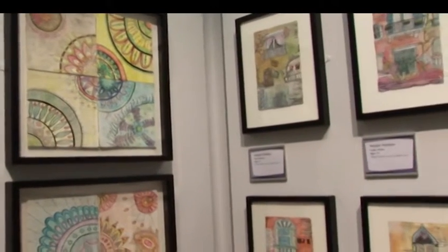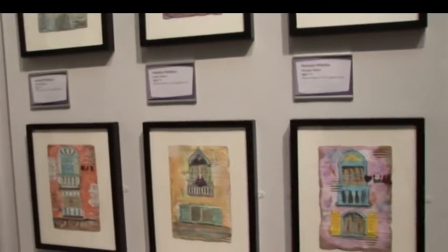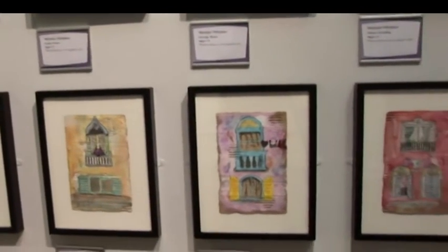There's work from a few different year groups in the exhibition. There's work from year 8, and we looked at Venice and architecture and the houses in Venice.